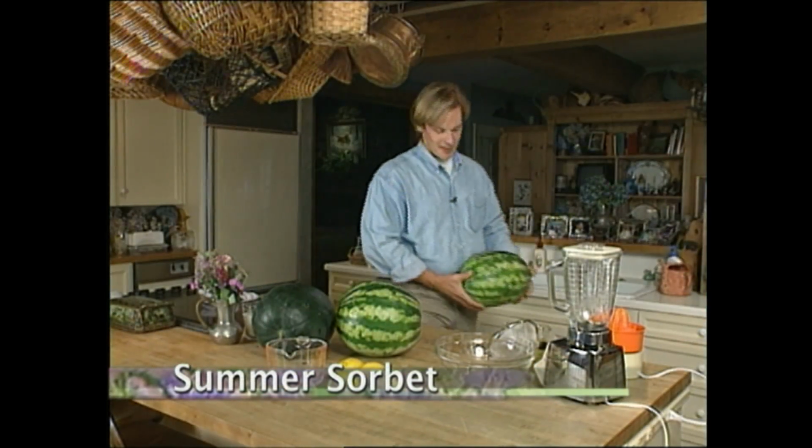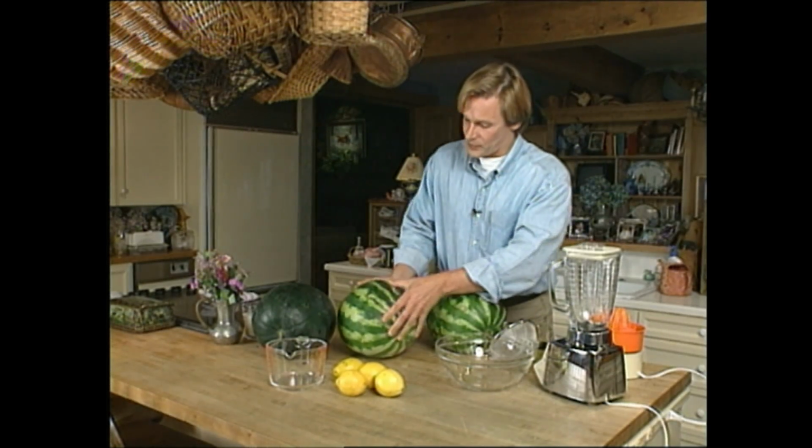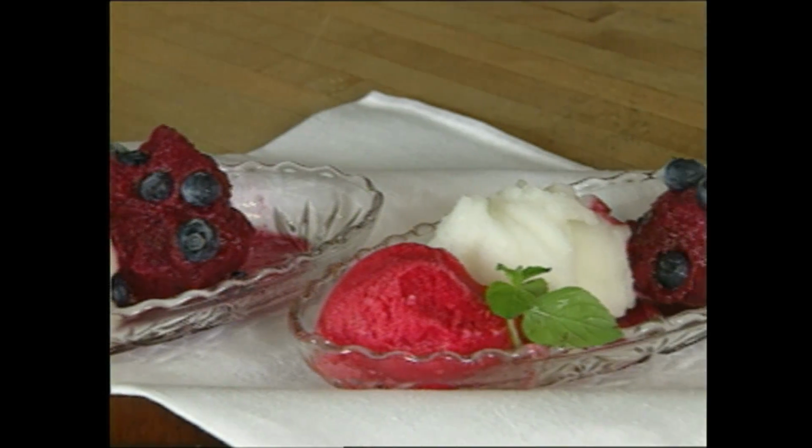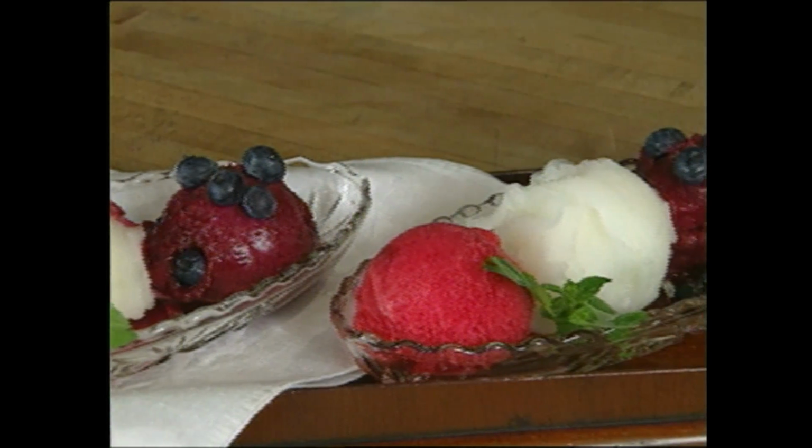You know, Mark Twain considered this fruit to be the food of the angels, and I'd have to agree with him. There's nothing like a piece of ice-cold watermelon on a hot summer day. Several years ago, I ran across a recipe for watermelon sorbet, and it's rapidly become one of my favorite desserts. Sorbets are light, tasty, and no fat. Great way to top off a meal. And it all starts with the perfect melon.